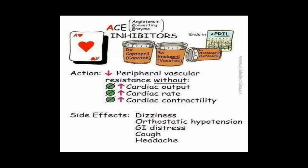That means in my peripheries, my hands, my feet, my legs, my arms, my vascular, so my vessel resistance is not high. It allows the blood to flow easily. So if we decrease the vascular resistance, we're allowing the blood to flow to our extremities without resistance. So that allows us to keep our cardiac output the same, keep our cardiac rate the same, and keep our cardiac contractility the same. That's not increasing these things and keeping our heart working well. So decreasing peripheral vascular resistance is a good thing, but it causes some side effects, as all things do.